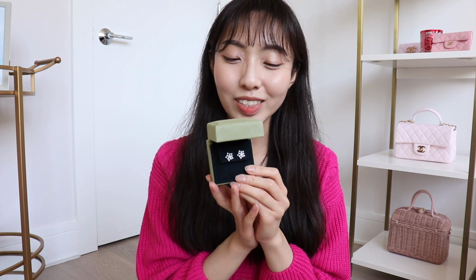It's really small, but bigger than diamond studs would be. So I think that would be nice to have in my collection too, but that's something I would think about not anytime soon. I'm going to enjoy this pair of earrings first. So yeah, this is my newest item to my Van Cleef & Arpels collection.